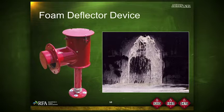This would be the ratio of volume of foam formed to the volume of solution used to generate the foam. For example, an 8 expansion means 800 gallons of foam from 100 gallons of solution. Keep in mind, foam drain time will continue throughout the operation.